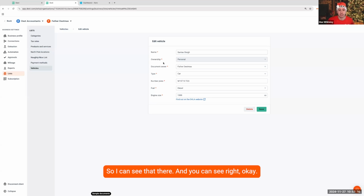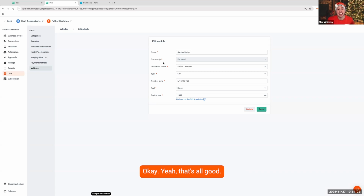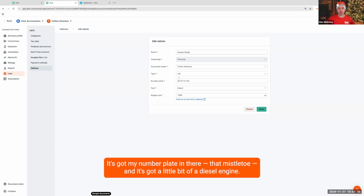And you can see, right, okay, it's a personal vehicle because my accountant told me that because it's not electric, it wasn't worth putting into the company. Okay, yeah, that's all good. It's registered to me as a user. It's got my number plate in there, at mistletoe, and it's got a little bit of a diesel engine.